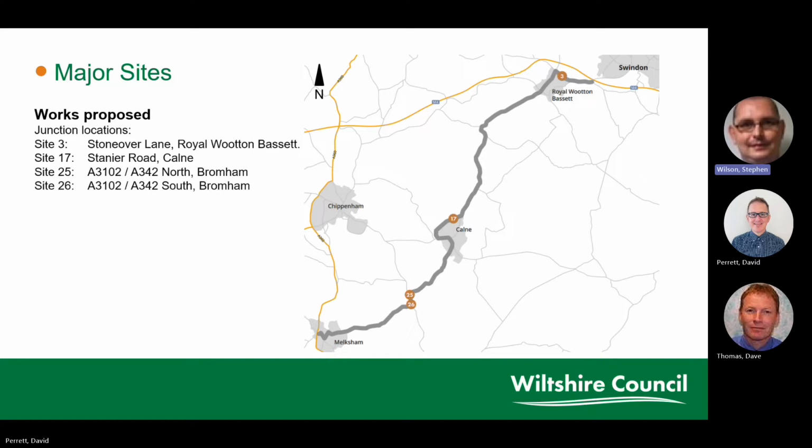At all 4 locations, we have now undertaken optioneering work and feasibility studies. We believe that interventions can come forward, although some of the sites are quite constrained, and we are now proceeding into the detailed design phase. We are hopeful that we will have works on the ground at some of these site locations in spring 2025.